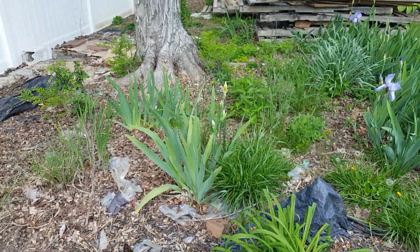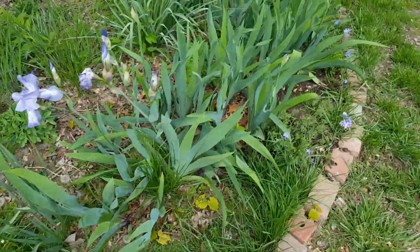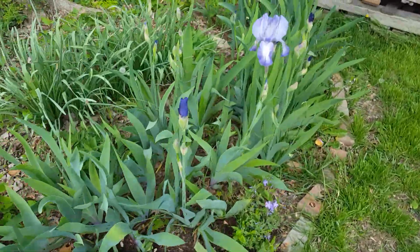Looks like a white iris in there. And my purple hedge of irises here. Actually purple and white variety.